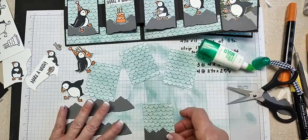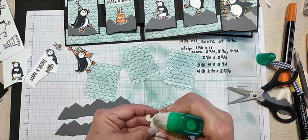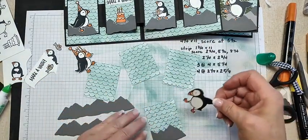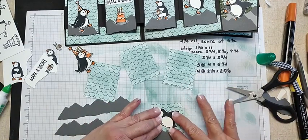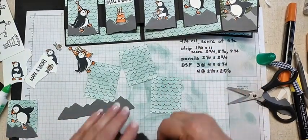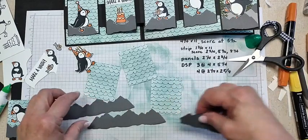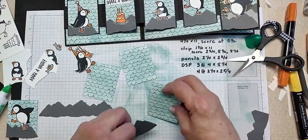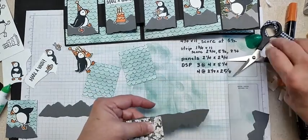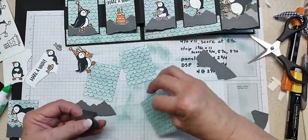And then I'm going to just glue this puffin down. I don't want to use more dimensionals inside because we already have some outside, and I think that's probably enough. And I'm going to set that aside, and then we'll get another piece of our gray, whatever looks good. I think I'll do it from over here. And I think I'll go ahead and cut that so I don't get the extra glue on there.